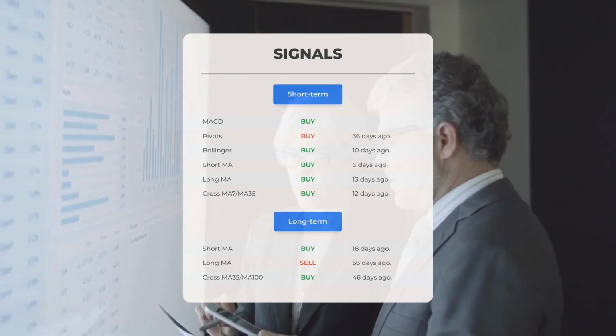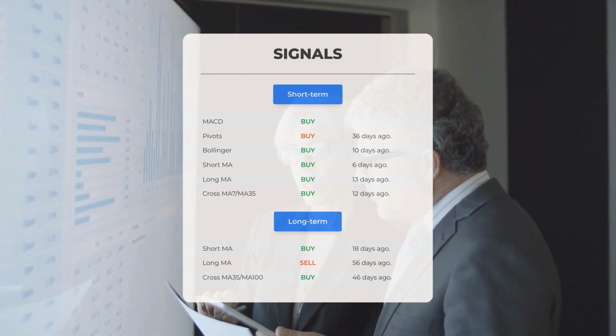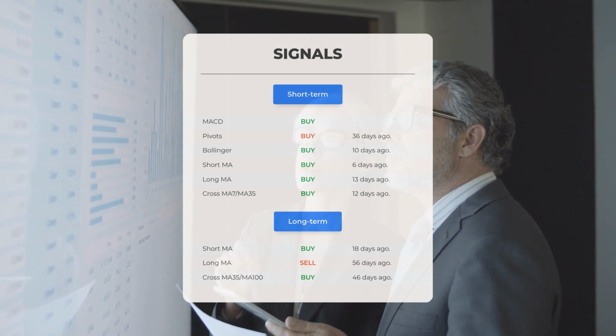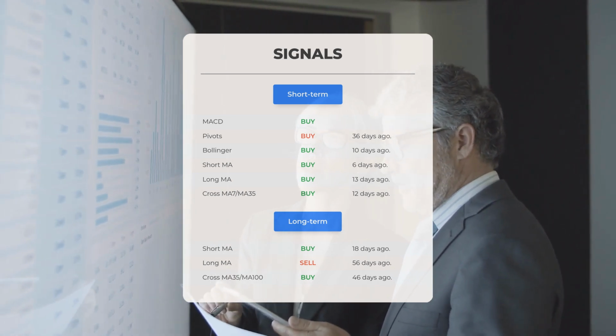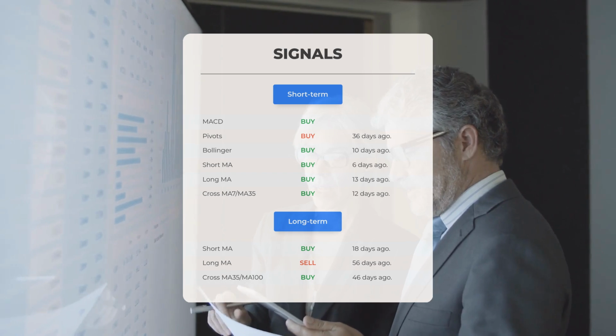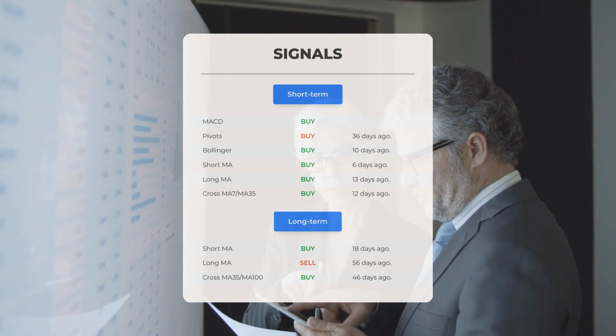The relationship between the short and long moving averages indicates a buy signal from 12 days ago. If we examine the 12-month chart, we observe short moving average, buy signal from 18 days ago. Long-term moving average, sell signal from 56 days ago. The relationship between the short and long moving averages shows a buy signal from 46 days ago.